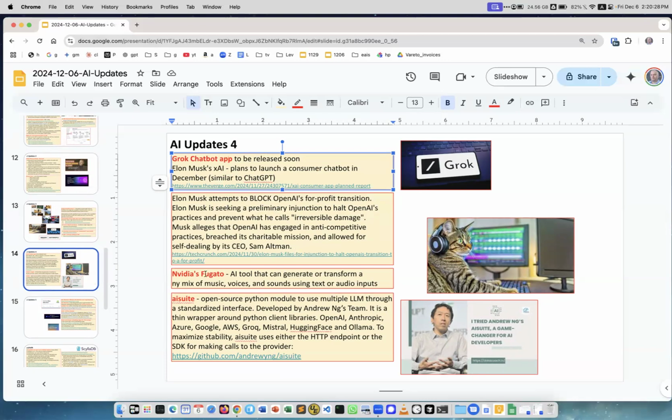Okay, Nvidia Fugato. So you see this cat in a headset. It's an AI tool that can generate and transform a mix of music, voices, sounds, and so on, coming from Nvidia. AI Suite. So this is on GitHub. This is basically a Python library which allows you to run different models using the same API, the same interface. So it's coming from Andrew Ng's team. I guess it's a very, very convenient thing to use.